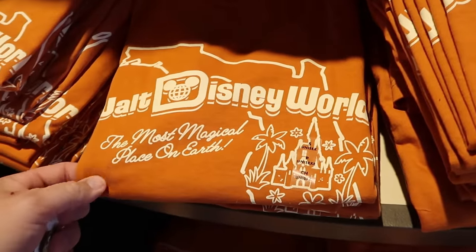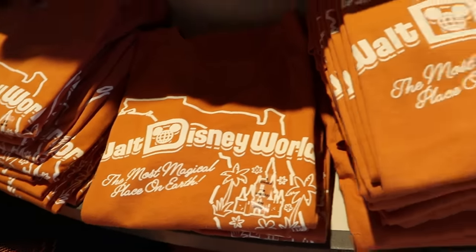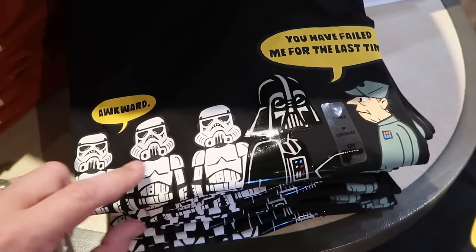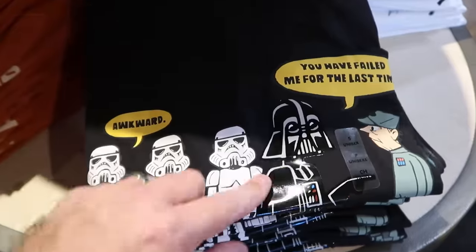But these are very nice quality. The shirts themselves are very soft. And they do have a brand new Star Wars one. Like, look at Darth Vader. These look amazing. I love these.